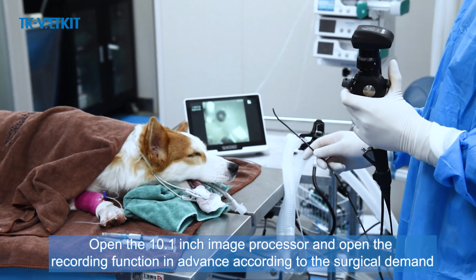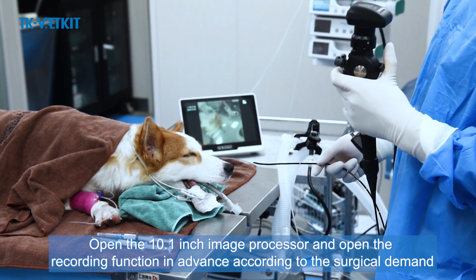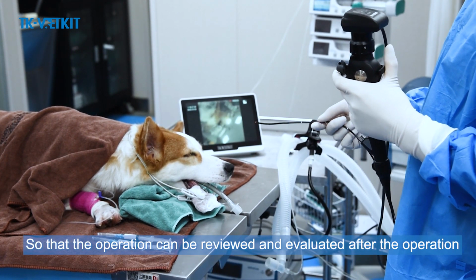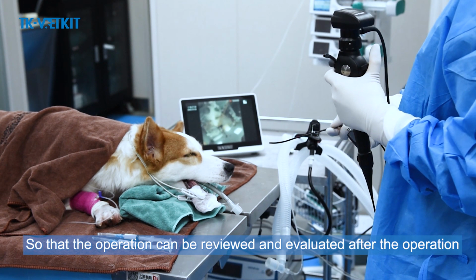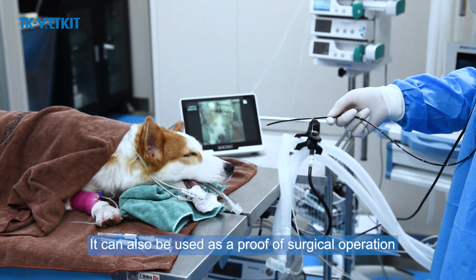Open the 10.1-inch image processor and open the recording function in advance according to the surgical demand, so that the operation can be reviewed and evaluated after the operation. It can also be used as a proof of surgical operation.